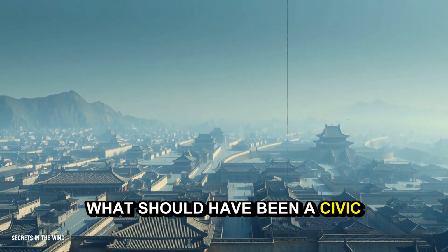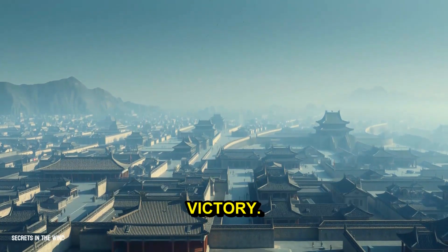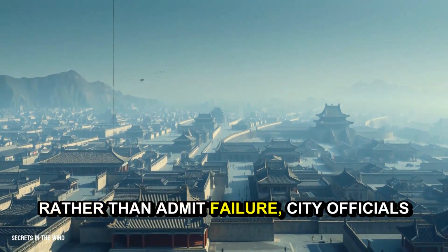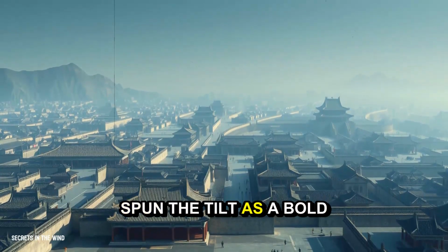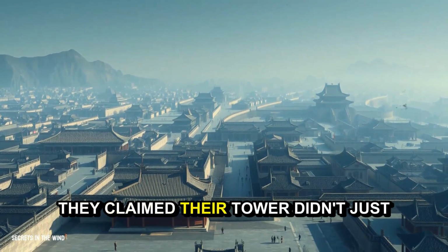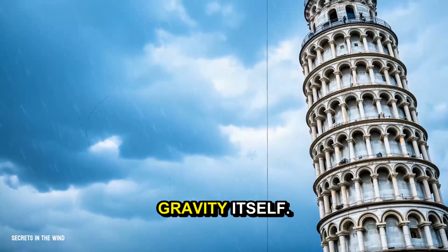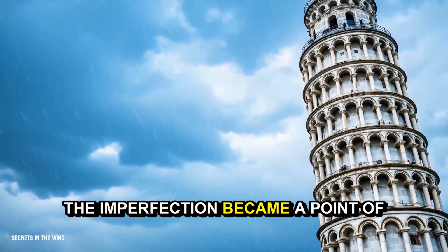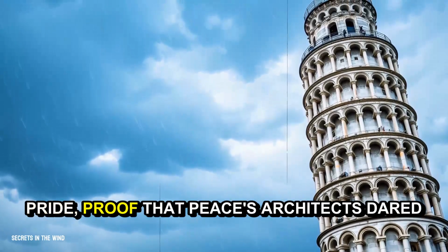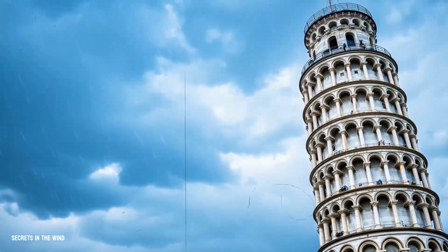What should have been a civic embarrassment, though, became Pisa's greatest propaganda victory. Rather than admit failure, city officials spun the tilt as a bold statement of defiance. They claimed their tower didn't just reach toward heaven, it laughed in the face of gravity itself. The imperfection became a point of pride, proof that Pisa's architects dared what others wouldn't attempt.